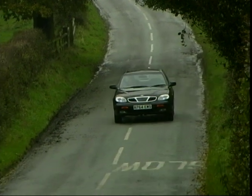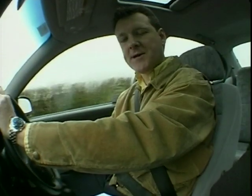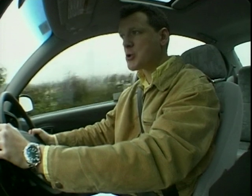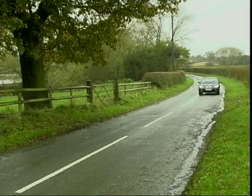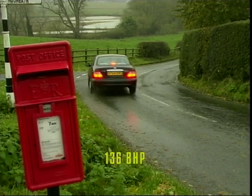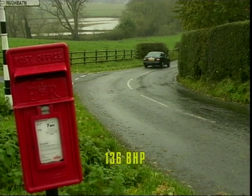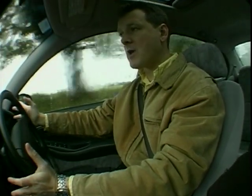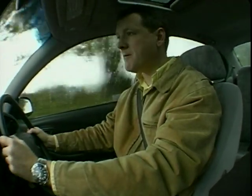In the Leganza range, there are only 2 models to choose from, this 2-litre SX and the 2-litre CDX, which gained alloy wheels, climate control and leather. This 2-litre unit is hardly the most powerful in the world, with only 136 brake horsepower on tap, and it sounds rather harsh when revved hard. The ride is comfortable, and it's a very relaxed and easy car to drive on a run.